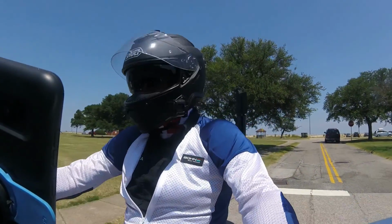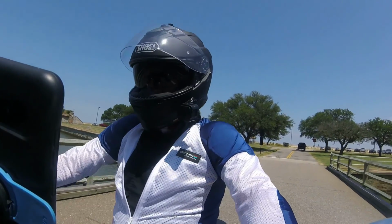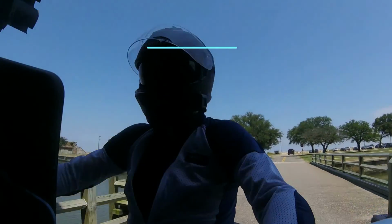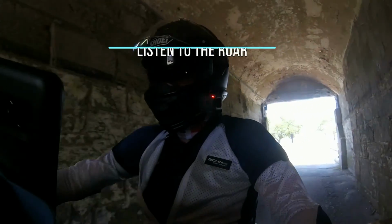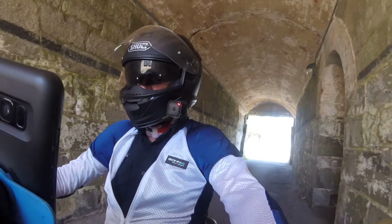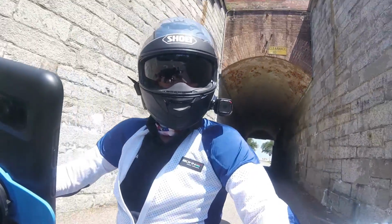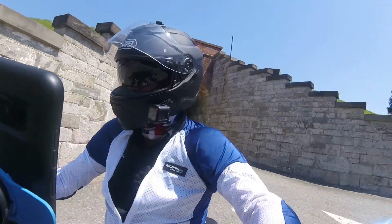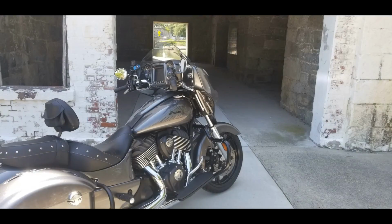Here I am going through the fortifications tunnel and revving up my engine. Room just for one car. These have traffic lights at each end and only go one direction at a time. Not many people live here, so it doesn't take long for the traffic lights to change. There's never much traffic, even on a weekend, even before the 4th of July.